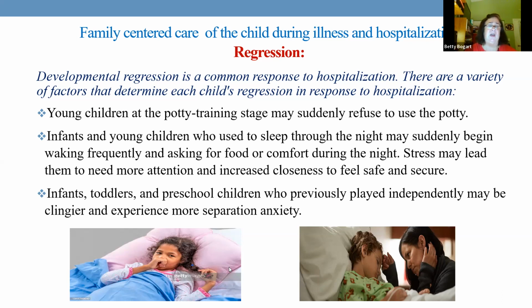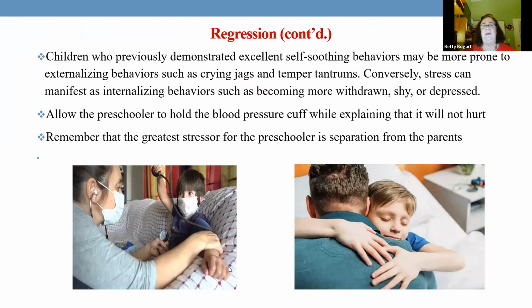A lot of times you will see children, usually the 3-4-year-old likes to go to the toys and play. Well, in the hospital, no, they want mom and dad to play with them. And this toddler, this preschooler, is going through a lot of anxiety when they're unable to play by themselves.